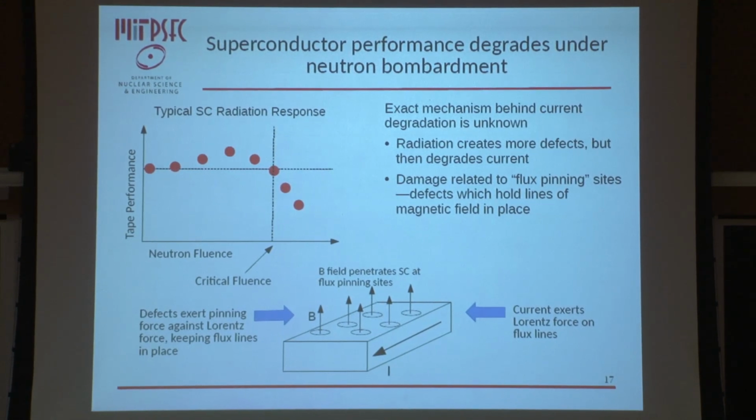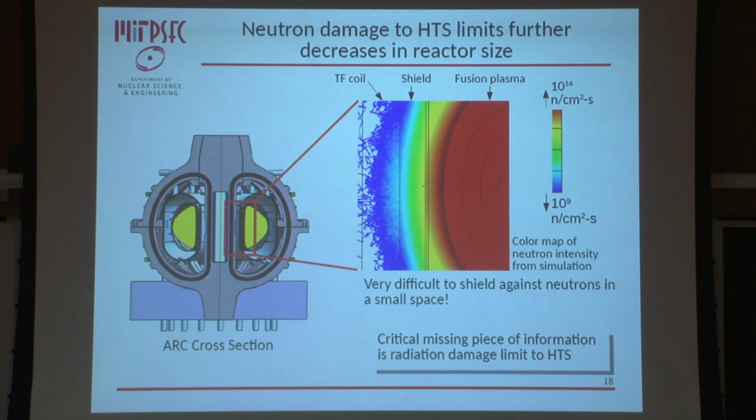So talk a little bit more about this later. But it turns out that this damage to superconductors was the main limiting factor between making ARC even smaller than it was. This is a cutaway, a cross-section of the ARC reactor, and this is the inside where the fusion core here in yellow is closest to this D-shaped toroidal magnet right here.